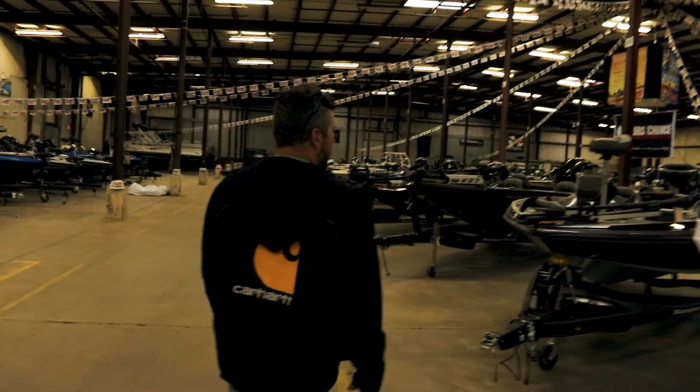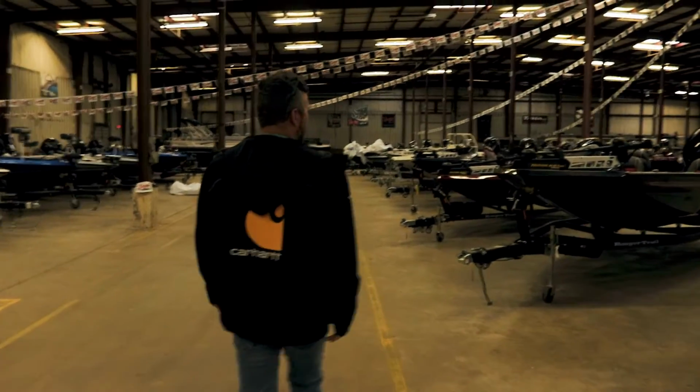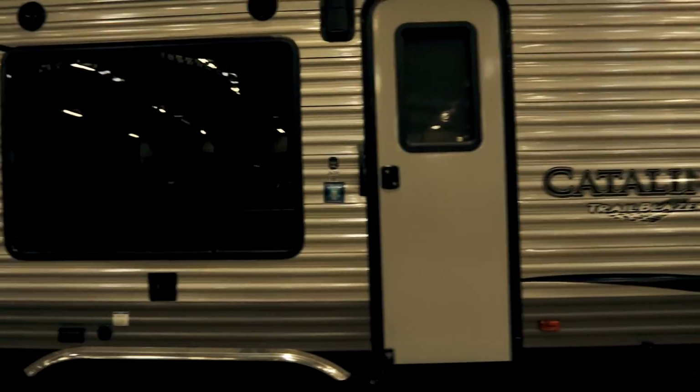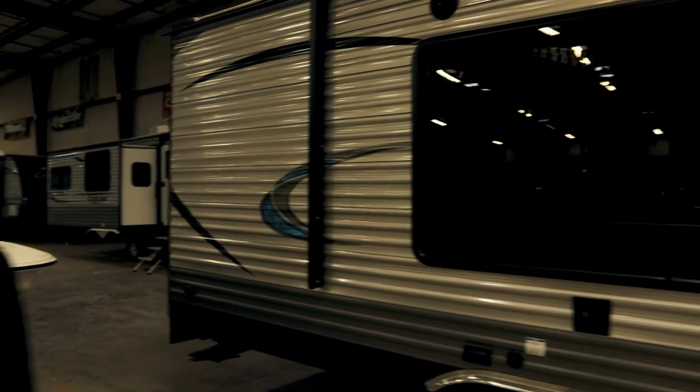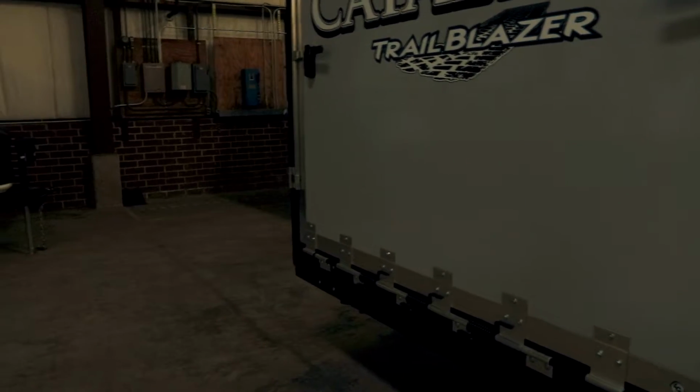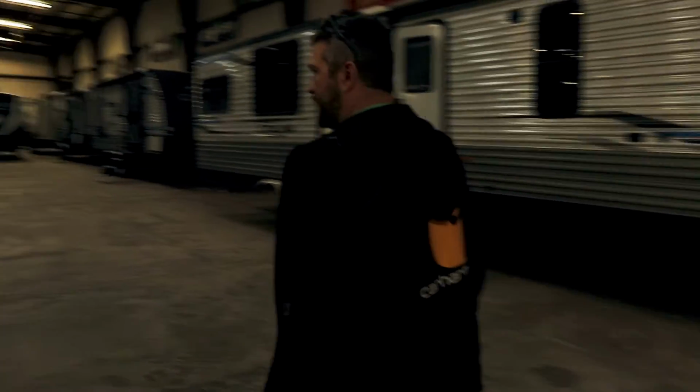I mean, this, dude. Catalina wine mixer. I mean, Catalina Trailblazer camper. I mean, these things are nice. And actually, you could buy one of these and live in it. It'd be kind of cool if you could pull a camper and then it had a trailer hitch on it to where you could pull a boat. So you could pull the camper and your boat, and then what else would you need?